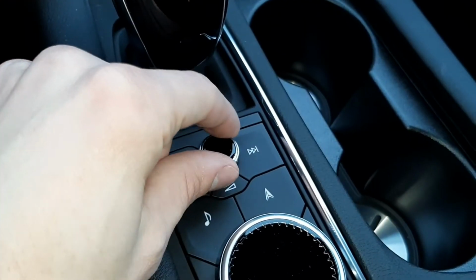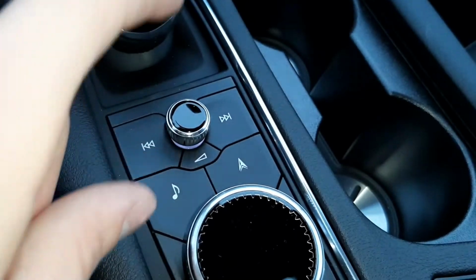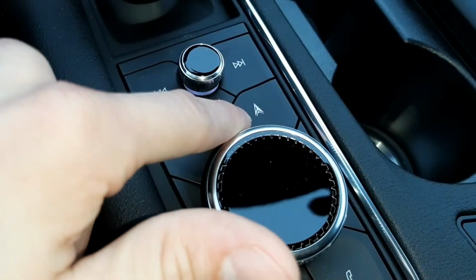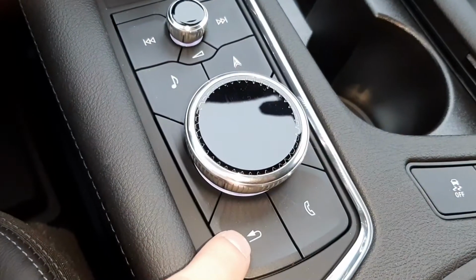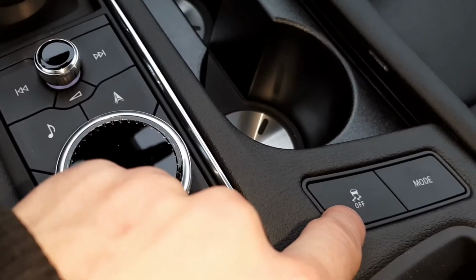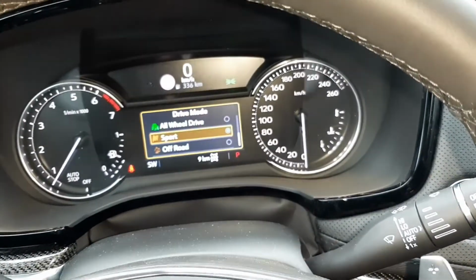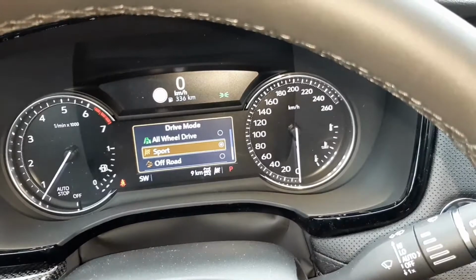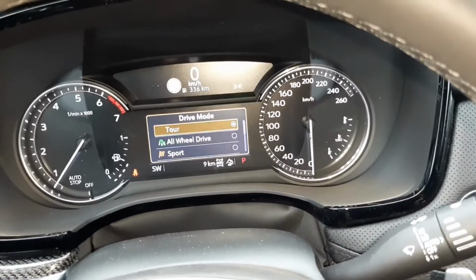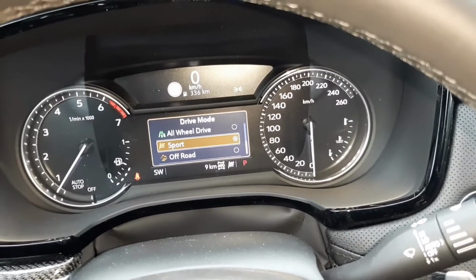We have right here our music, and we can skip to the next song. We can simply push this button here and it will go right to music, right to navigation. So nice little shortcuts. We also have a back button and a phone button to get all the information as soon as possible. Traction control, you can turn that off if you'd like, and a mode button. A couple modes that we can scroll through. So we do have off-road mode, touring mode, all-wheel drive mode, and of course, sport mode.